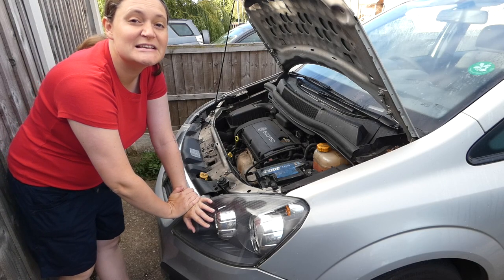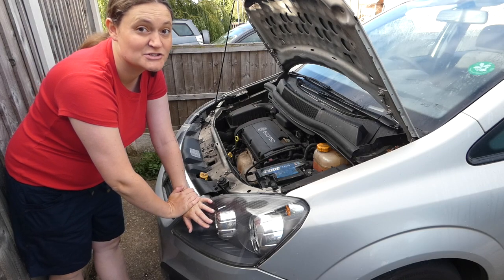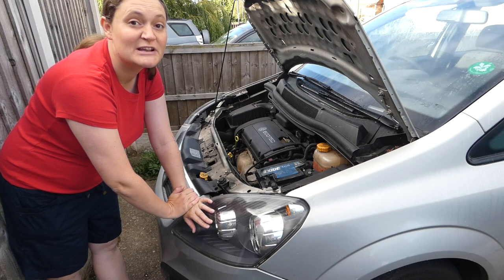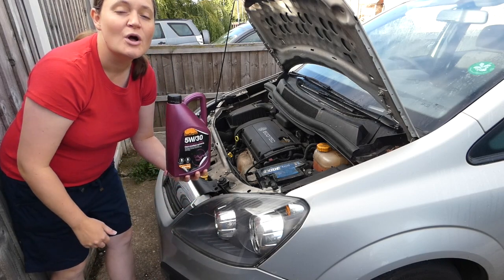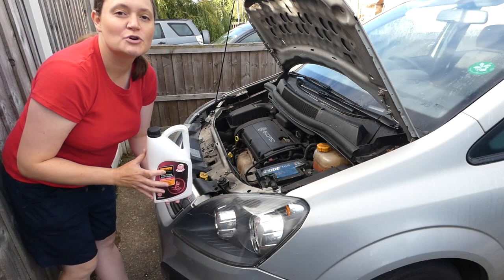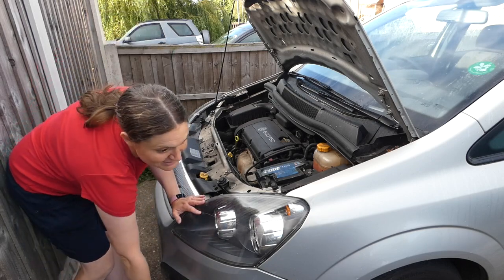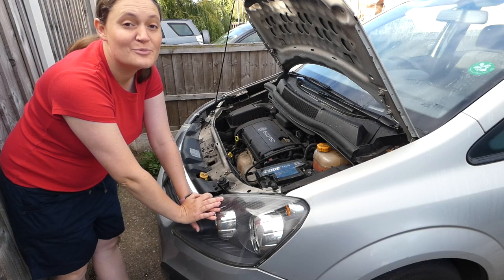Now, you might have seen Mummy or Daddy putting things inside the engine or near to the engine so that the engine works really, really well. You might have seen them put some of this in, some oil, or perhaps some windscreen wash, or maybe some coolant. So it's really important that drivers look after the engines in their car so that they work really well.